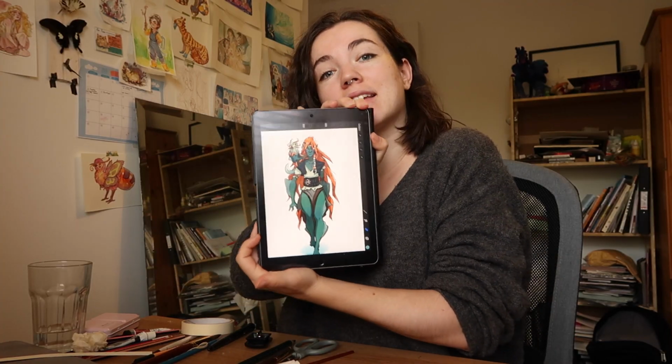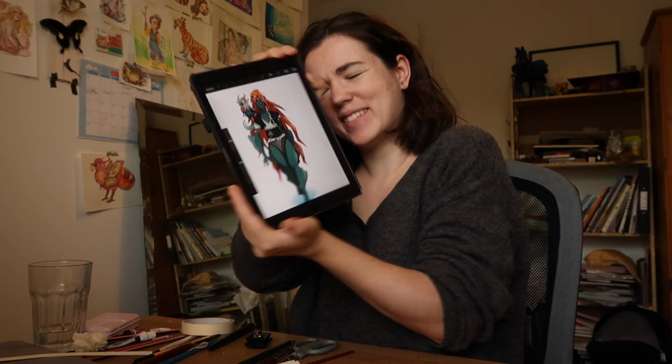So that was it. This is the final drawing. This is my character. She's really weird and crazy, but I kind of love her. I kind of love the line art, and it's really weird, but I guess it turned out alright.